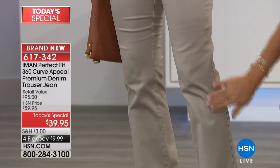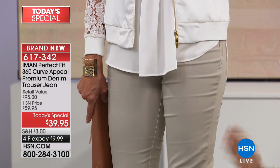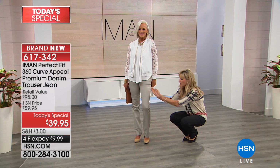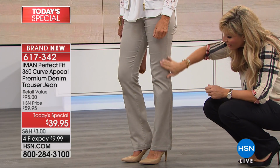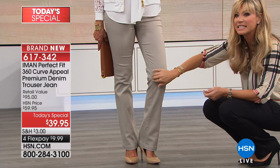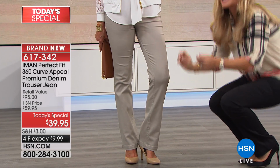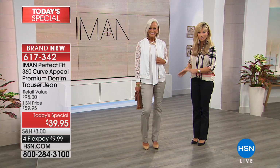So again, there you can see the way that it elongates the leg, the way that she's done that outside seam. Usually you see the double seam where it comes across this way. She did that on the inside. So it really elongates the outside of the leg, because that's what everybody sees. So again, she put that double stitch on the inside instead of on the outside. So you really get that beautiful elongated look. So that's our stone shade.